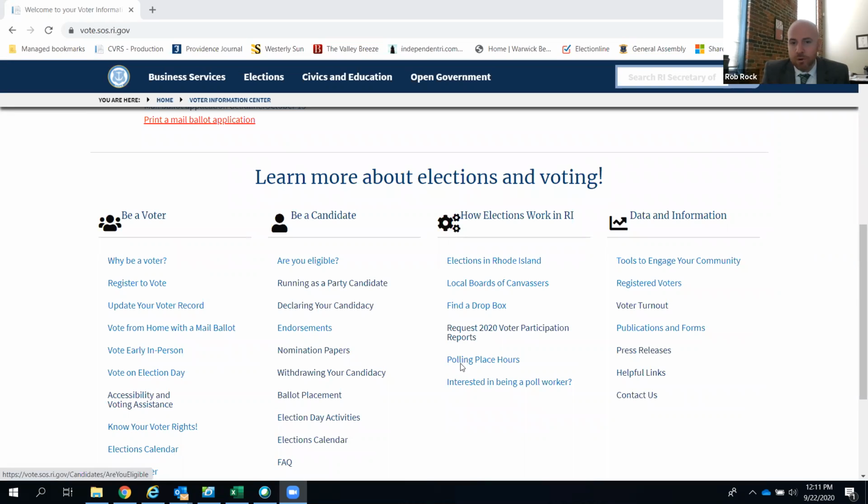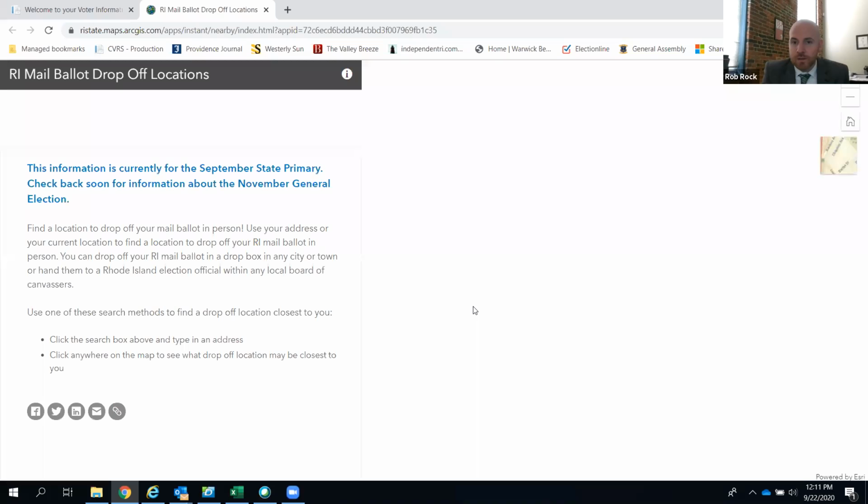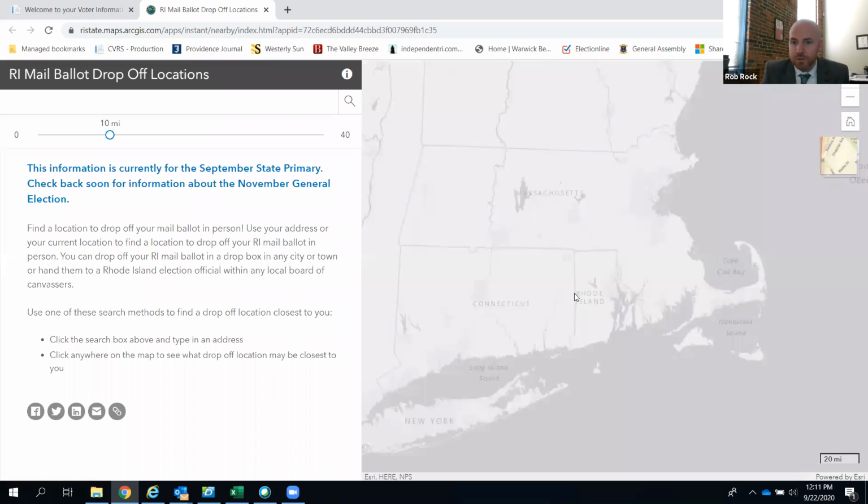How elections work in Rhode Island, find a drop box. If you click on this link, I just want to show you real quickly that it shows all the drop boxes that are going to be located throughout the state. There's one at every city and town hall. So when you zoom in on Rhode Island, you'll see that all the black spots here are where the drop box locations are for mail ballots. So if you don't want to mail your ballot back, you can drop it at a drop box, at one of the locations listed on the screen.